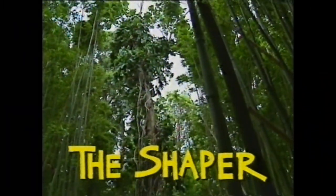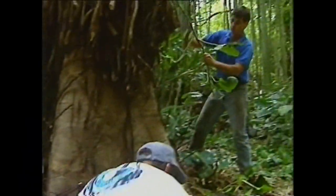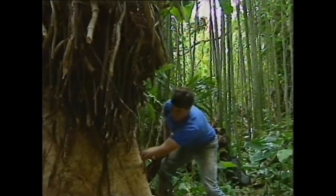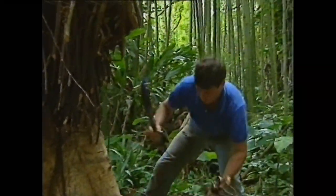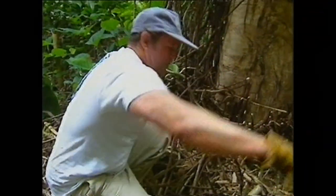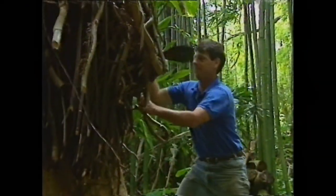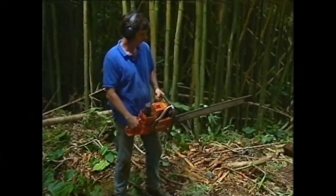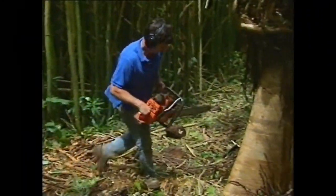Woodworkers' fantasy, having a whole tree. I can't tell you how happy, how exciting this is for me. This tree is less than 20 years old, because where it's standing now, there was a big koa tree when I was a young kid. And that koa tree died about 20 years ago, and this tree came up in the space that it made when it fell. This is a rare event. Mature trees on Hawaii are like listed monuments. You need a license to chop them down.